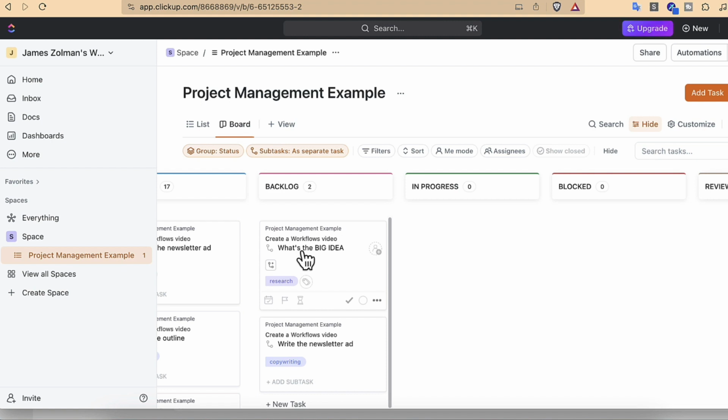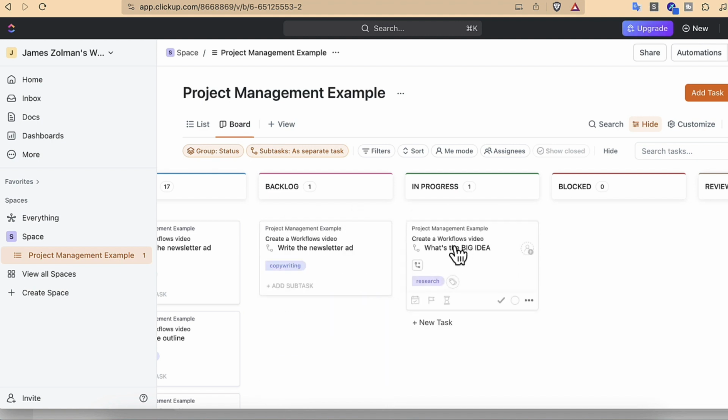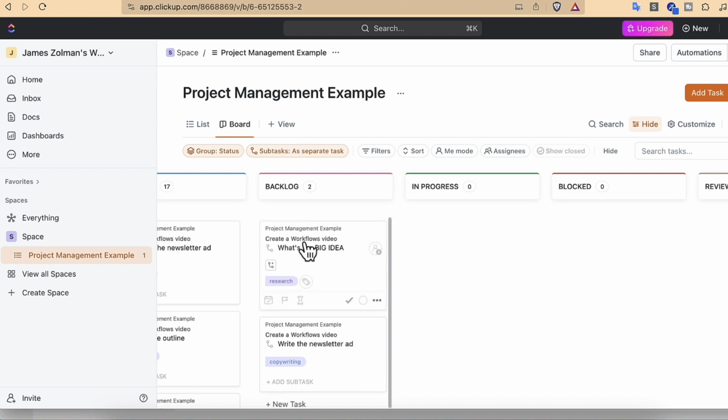So I would do all of my research. I would create a Google Doc. I would put it into this task and move it along. So when I'm working on it, my manager would be able to glance at this and see, oh, he's working on the big idea right now. When I log out for the day, I move it back to the backlog first, and then I drop my notes in here to say, hey, I did some research. Here's what I found. Here are my updates inside of this Google Doc.